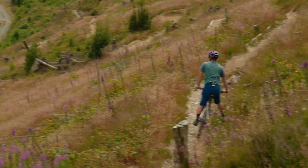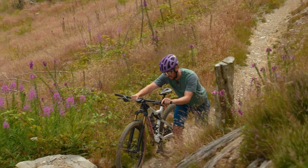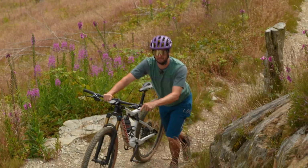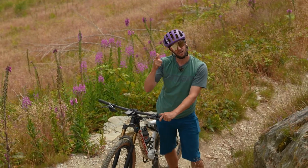Get on, son. Nice. Ain't no mountain high enough. Ain't no triple black diamond tough enough for the Orbea.